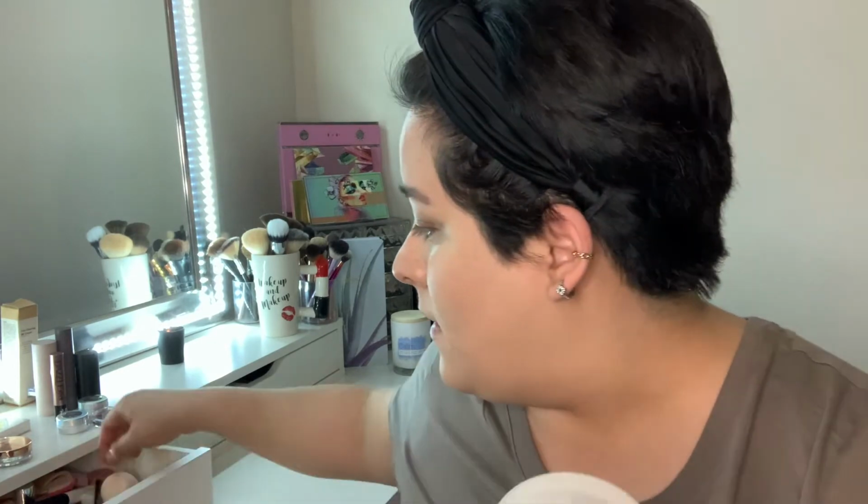I'm going to quickly set my under eyes. I'm going to be using my Milk Makeup powder. This is the Blur and Set powder from Milk Makeup. I like to grab a little puff that I have from Beauty Blender and just lightly set under my eyes.